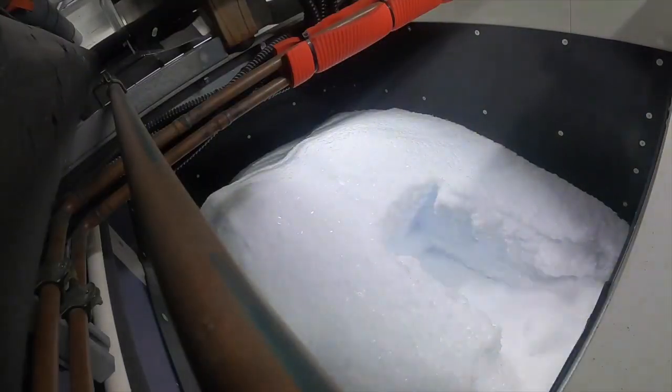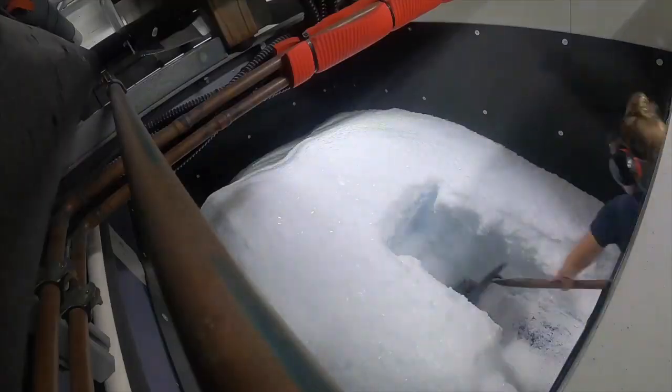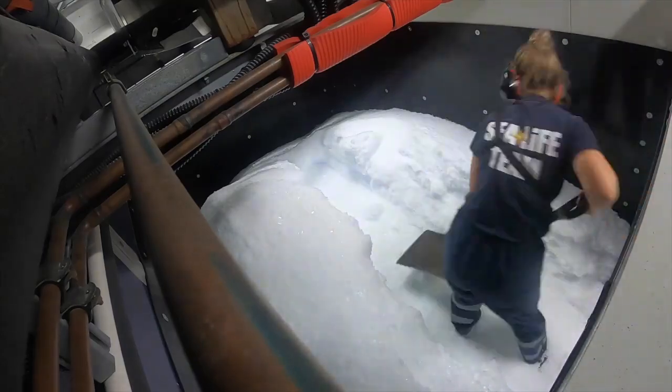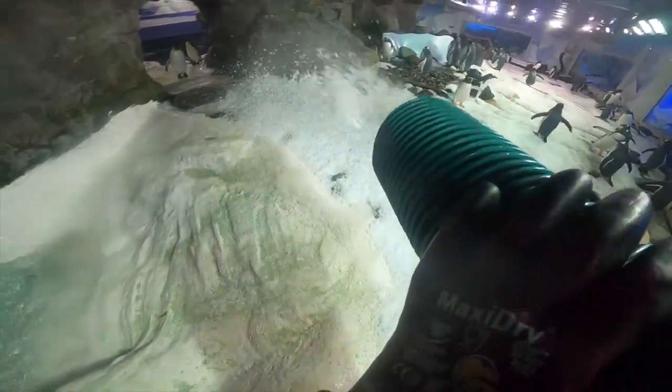So we've got one person in our ice room who's shoveling all of the ice into the auger, and that then pumps it into the enclosure where another person is directing the snow around. It usually takes us about 45 minutes to an hour to do the whole enclosure.